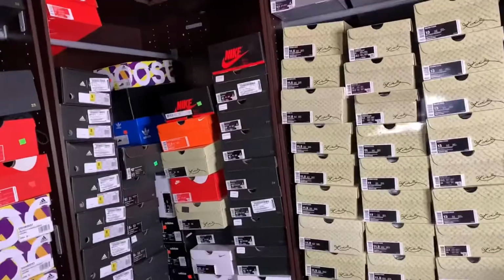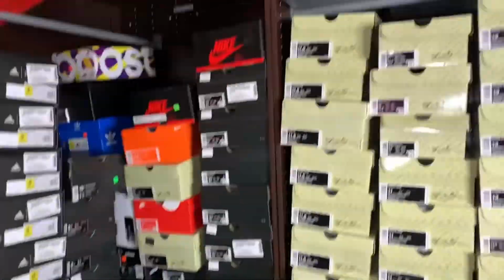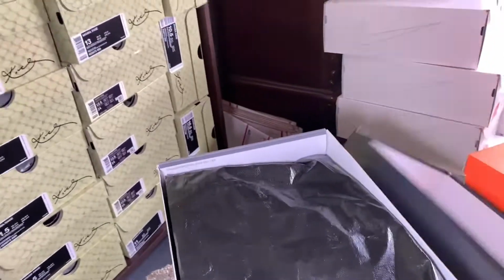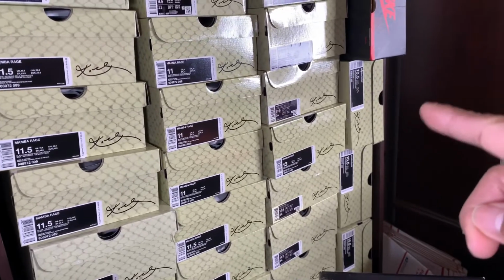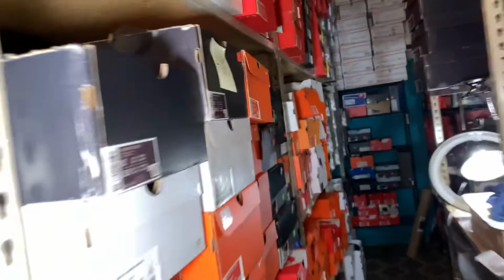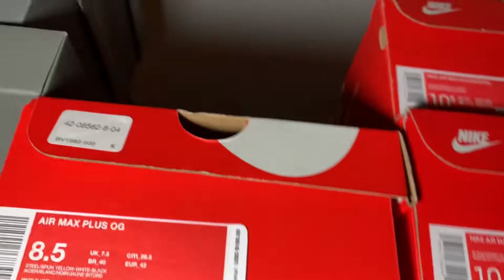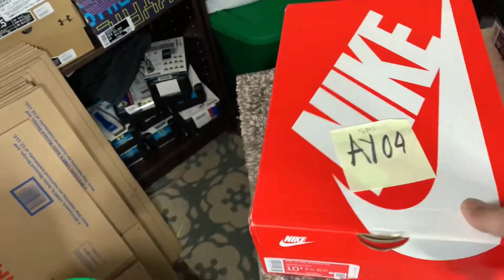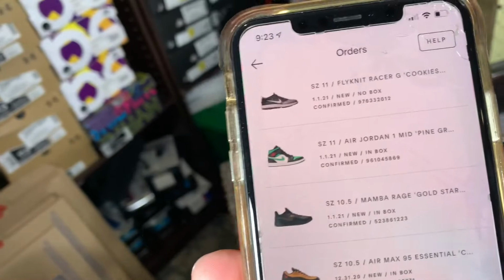Sold these two Air Jordan 8 Retro, size 10.5 and size 10, right there. And also sold this Mamba Ridge Gold Star, size 10.5. Also sold the Air Max 95 Essential, size 10.5. There we go. Next one, we also sold this Air Jordan 1 Mid Pine Green, size 11.